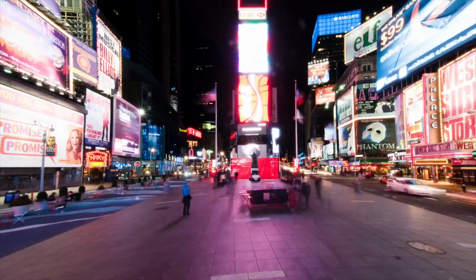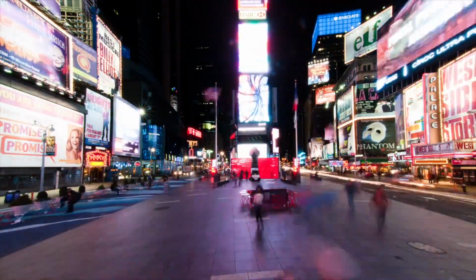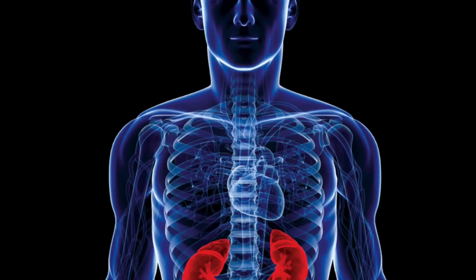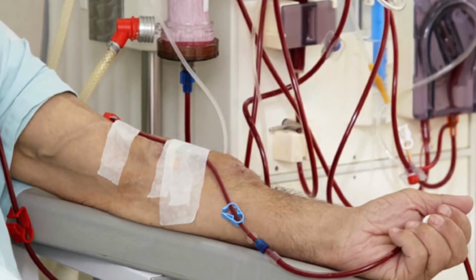Kidney disease is the 8th leading cause of death in the United States. An estimated 31 million people in the United States have chronic kidney disease, also known as CKD. Patients with CKD have two treatment options, a kidney transplant or dialysis.